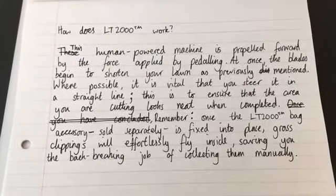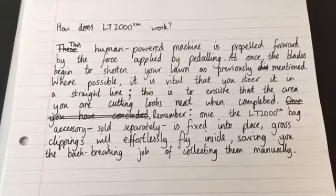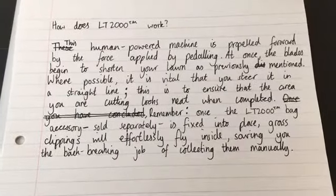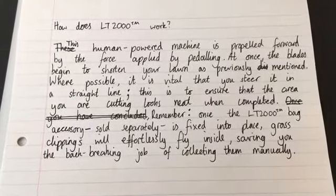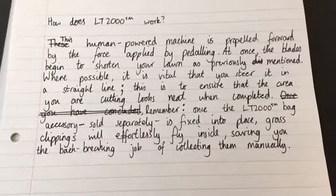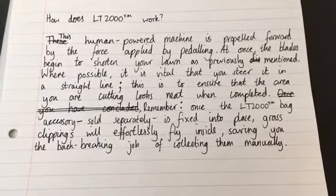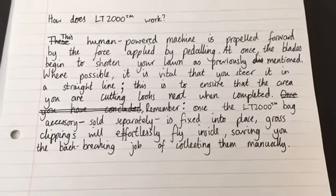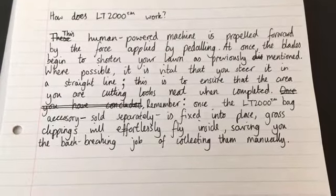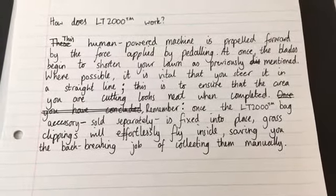So how does the LT2000 work? This human-powered machine is propelled forward by the force applied by pedalling. At once, the blades begin to shorten your lawn as previously mentioned. Where possible, it is vital you steer it in a straight line. This is to ensure that the area you are cutting looks neat when completed. Remember, once the LT2000 bag accessory, sold separately, is fixed into place, grass clippings will effortlessly fly inside, saving you the back-breaking job of collecting them manually.